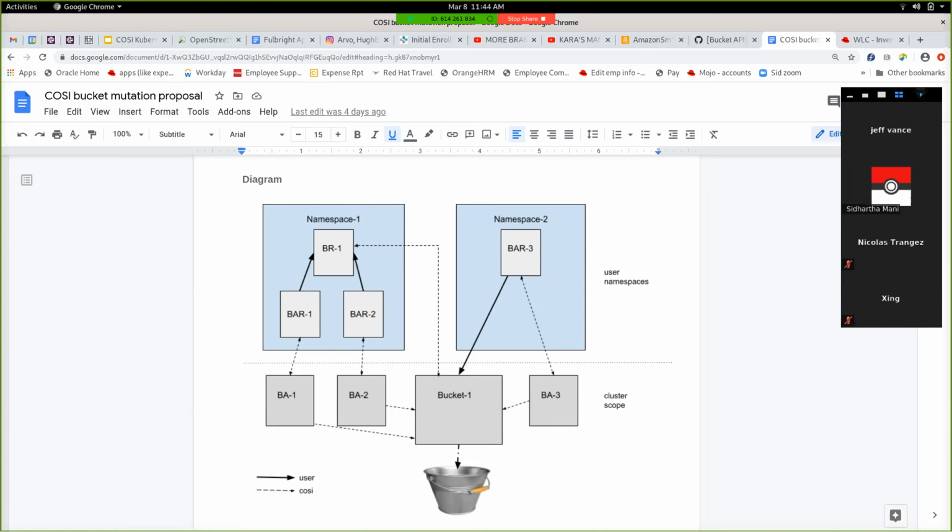Somebody still needs to have the ability to delete the bucket, depending on the policy, right? If the policy says delete, then it deletes. If it says retain, the real bucket should not be deleted. I thought the policy affected what happens when the namespaced object gets deleted. It's on the bucket itself. And I know it's on the actual bucket.